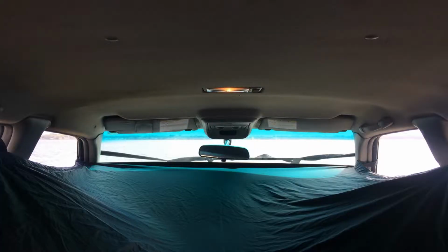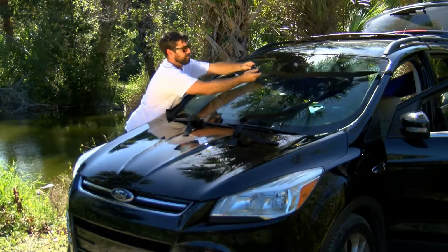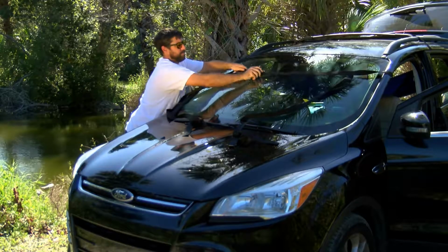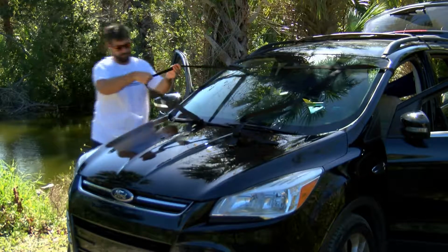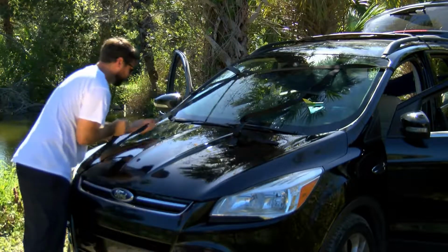In case you haven't seen our product before, the car hammock is a hammock that suspends inside your vehicle. This allows the user to sleep above the interior of their seats or any gear that they may be traveling with. It attaches to the vehicle with a series of straps that wrap around outside the vehicle, with additional straps that hook into the hood and trunk.